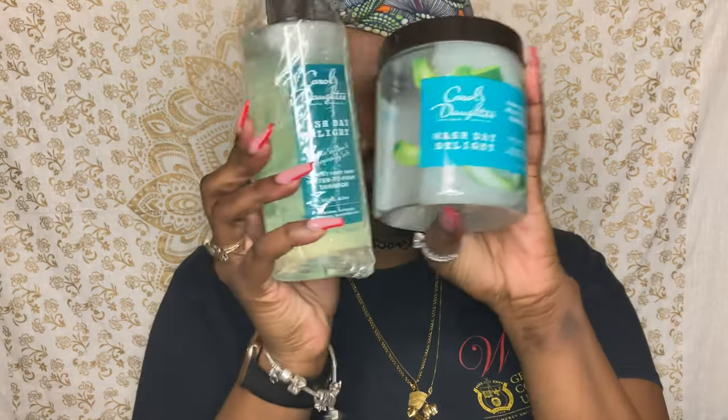And they also sent this. And guys, this is huge. This is a really big jar. What is this, 20 ounces? So like I said, they do give full size products, guys. Look, not lying. The proof is in the pudding. Full-size products.